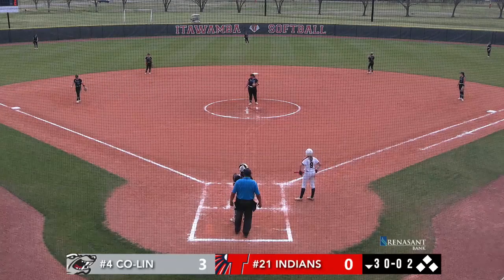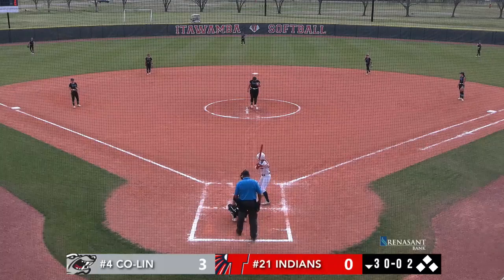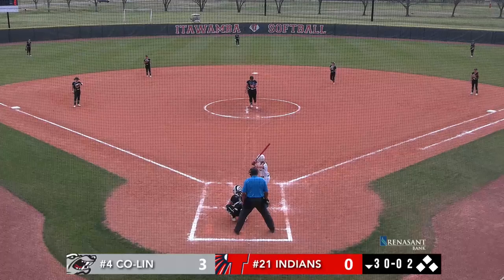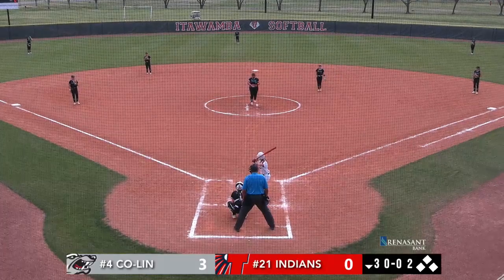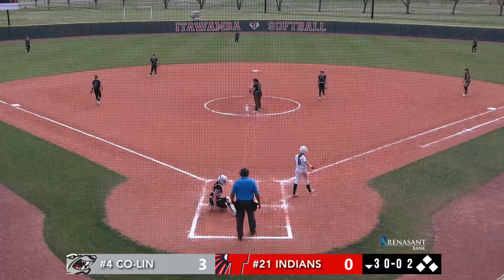So maybe Green can get it started as that second leadoff hitter in the 9-hole for her. As you said, this is Green, the left fielder for the Indians in this game. She bats from the left side of the plate. Pitch way outside there for ball one from Epperson.